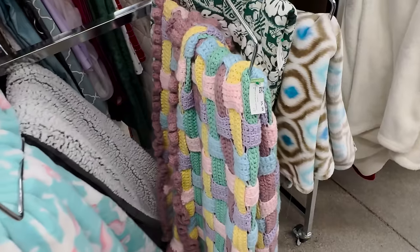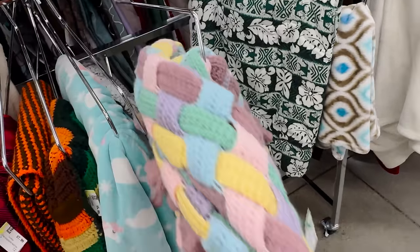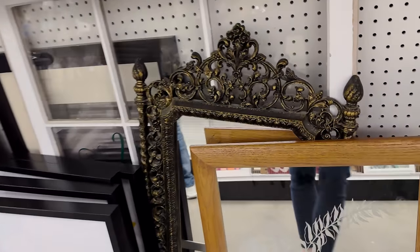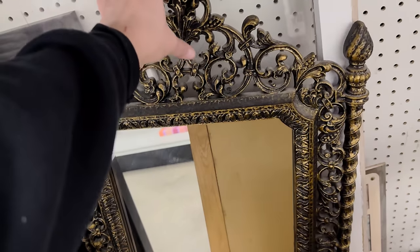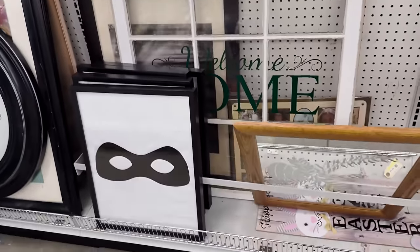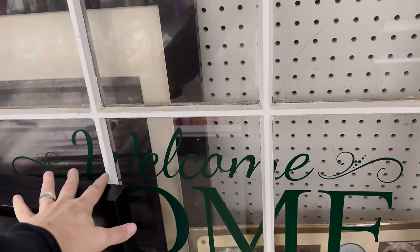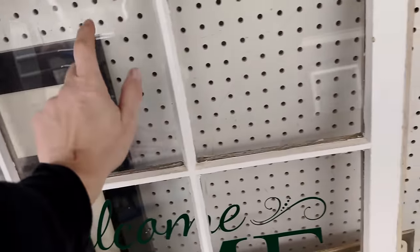Look at that. I think that's pretty good. Ooh, look at that. That's a good day for actual vintage. And that is a giant window. I don't need it though because I have so many, but that is cool. It's 9 panes. Are any of them cracked? Because if none of them are cracked, I'm going to snag this.